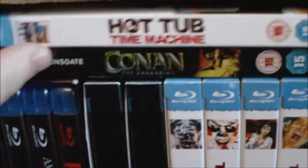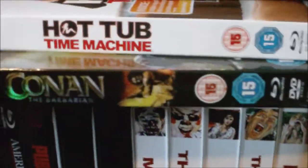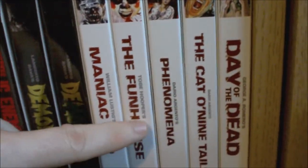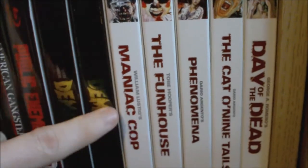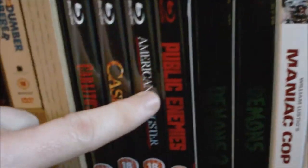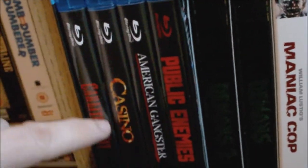Hot Tub Time Machine, Conan the Barbarian, which is the remake version. Didn't really think much of that at all. Some Arrow releases, Day of the Dead, Cat o' Nine Tails, Phenomena, Funhouse, Maniac Cop, Demons 1 and 2, excellent releases. And there's a box set here for just gangsters, so Public Enemies, American Gangster, Casino, Carlito's Way.